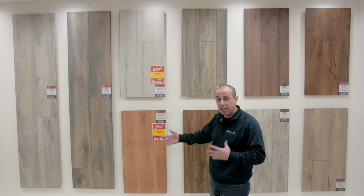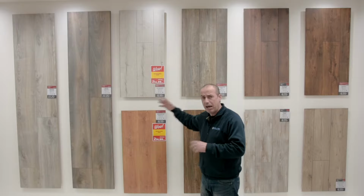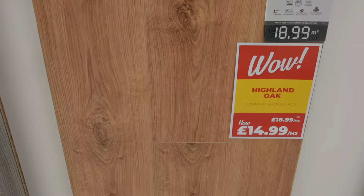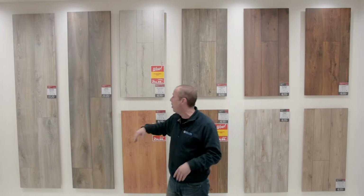If you've got a more traditional house, like your four-panel doors on an older house, you've got the Highland Oak, which looks like a wooden floor. It's absolutely gorgeous. Now, if you've got a big open plan space, kitchen, dining room sort of area, then see these bad boys over here come in.